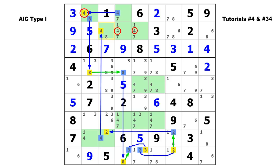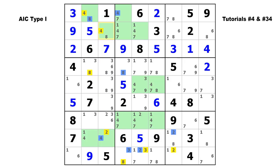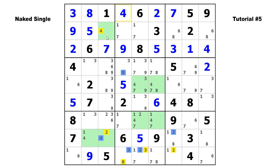Now, something like this may seem hard to find at first, but with a little practice and experience, it's really not that difficult to see. So let's get rid of all those colors and make those eliminations. And now we're left with a bunch of naked singles. We've got one here, one here, one here, one here, and one here.